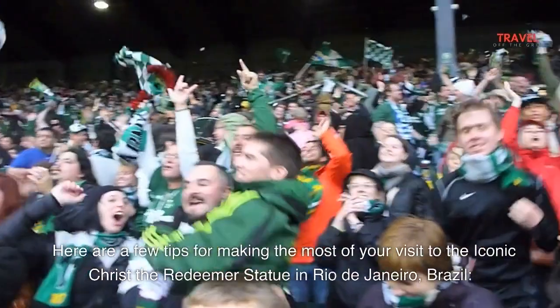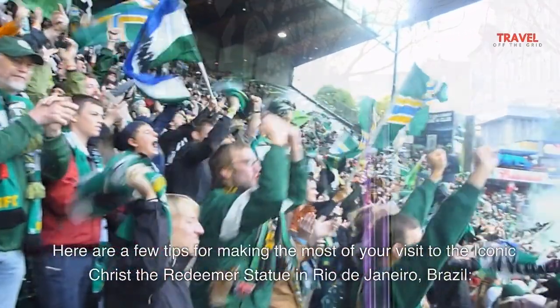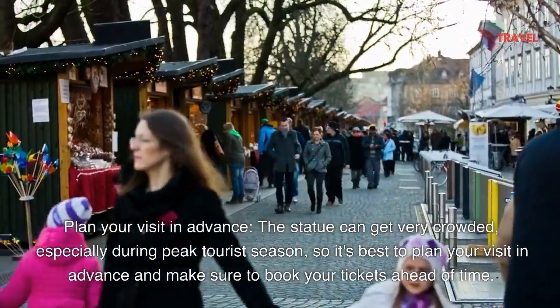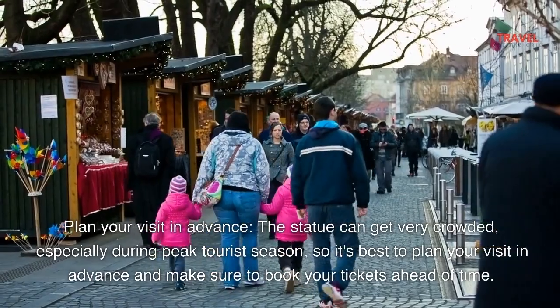Here are a few tips for making the most of your visit to the iconic Christ the Redeemer statue in Rio de Janeiro, Brazil. Plan your visit in advance. The statue can get very crowded, especially during peak tourist season, so it's best to plan your visit in advance and make sure to book your tickets ahead of time.